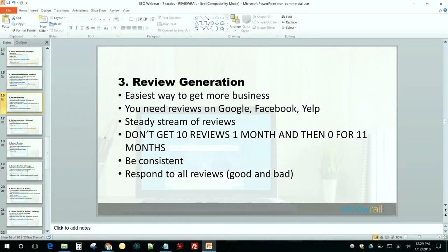Google seems to like it better when you have a consistent and steady stream of reviews. And definitely respond to all, good or bad. Don't worry if you get a bad review. Just respond to it. Don't go crazy and freak out about it. Just respond, and a potential customer will see that, and they'll know that you care because you're responding to all feedback.